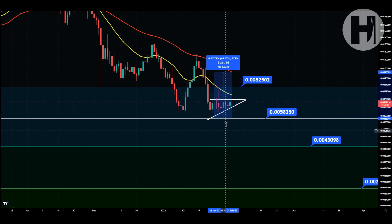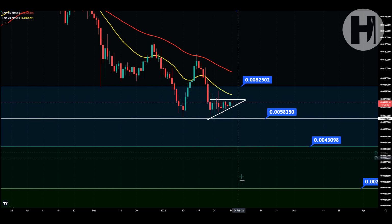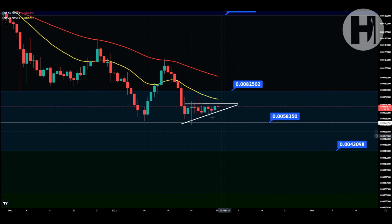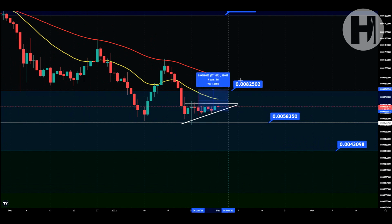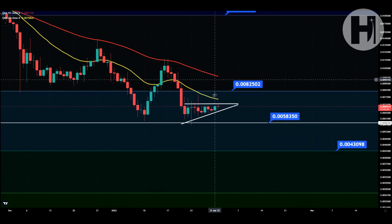From where you got in, potentially here at this support, that's a 65% trade. So if you got in anywhere in this little ascending triangle that we have playing out over here, you'd be up around about 46% if you want to take some profits at the 55 EMA.